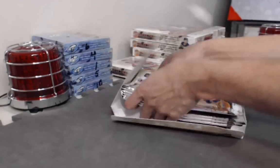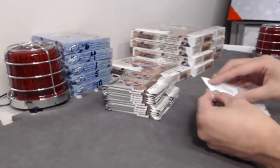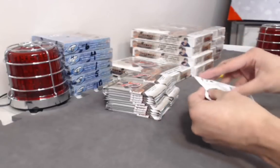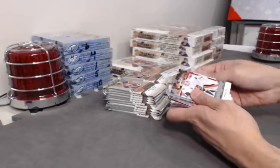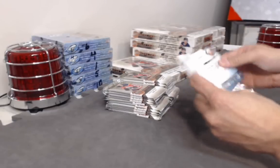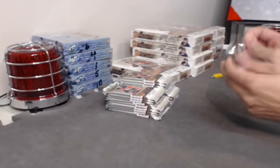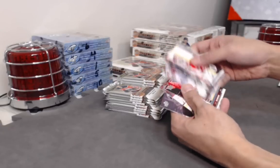There's no real way to speed up ripping these packs. Box 3. Portraits of Will Butcher. Young Guns of Dylan Ferguson. Canvas of Oscar Klefbom. And looks like an all base. Yep. All base.